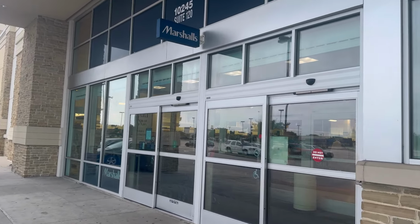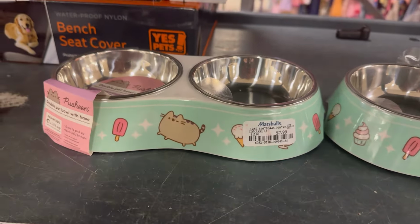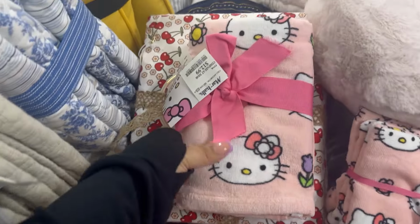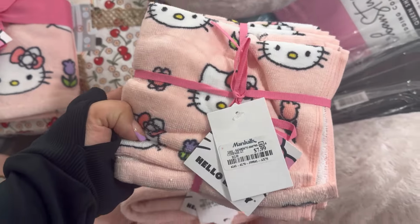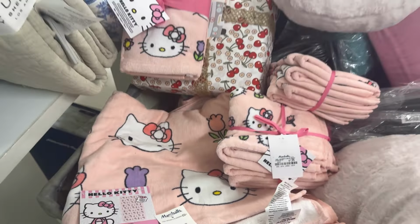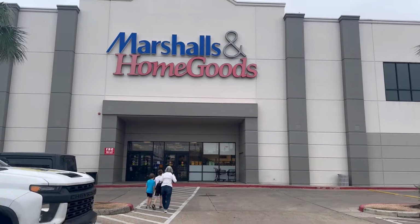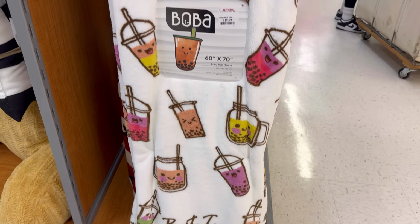I heard that the patriotic Hello Kitty blankets are coming out, so of course I had to go to a Marshalls. But they had these adorable Pusheen food and water little bowls. They also had these Hello Kitty towels. They were stocked up on these. Next stop was a Marshalls Home Goods, and they had these adorable strawberry tumblers.